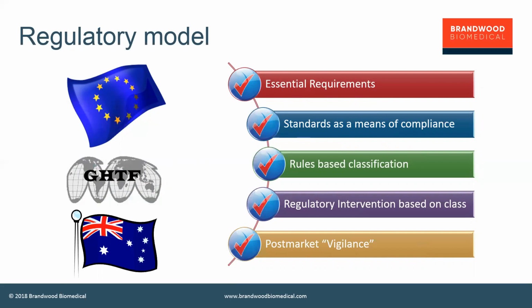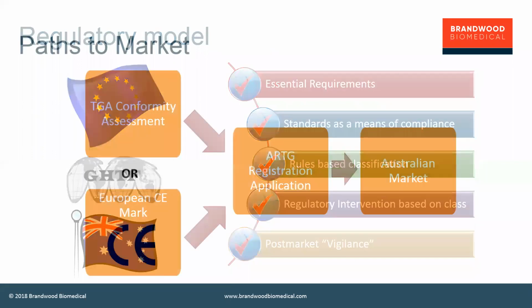So we have a regulatory system based on those primary requirements in the essential principles, the use of harmonized standards as a means of demonstration of compliance with the essential principles, a rules-based classification, which can be applied to any technology at any time, and regulatory intervention based on the risk class. So the higher the risk class, according to classification rules, the more scrutiny you see in the pre-market review. And then all of that complemented by a post-market monitoring system, which is called vigilance in Europe, and the same phrase finds its way into the Australian vernacular. So that's the Australian regulatory model, really a very close copy of European.